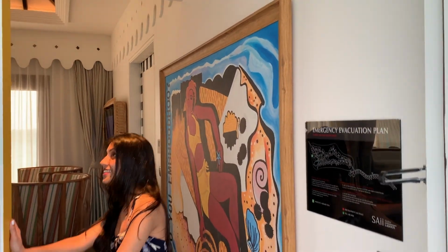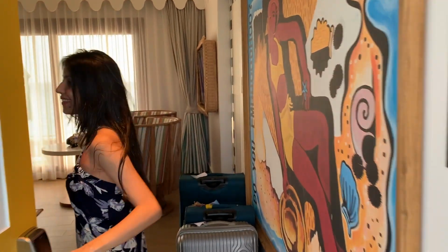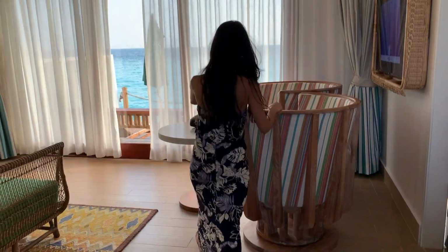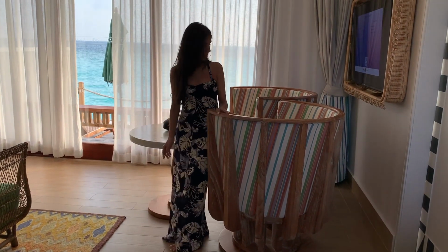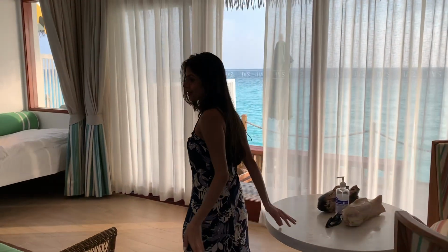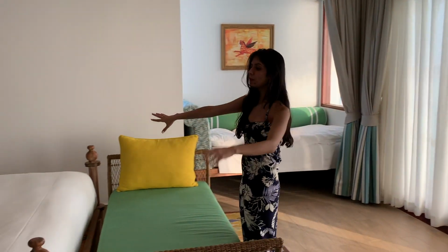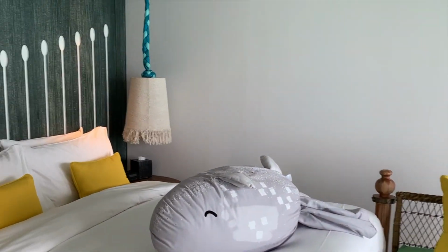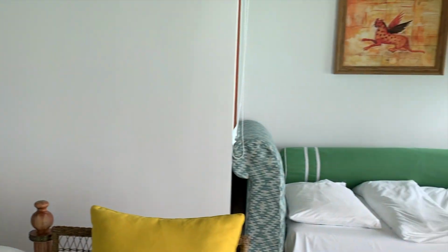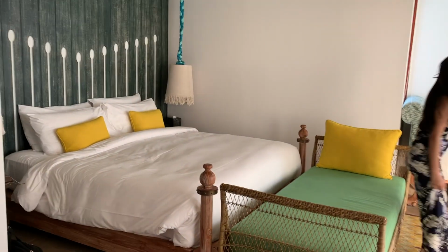Oh my goodness! Okay, so this is the entryway. Our luggage just got here, so that's that. And as we enter, there's a seating area here with really stylish chairs. Okay, we'll get to the outdoors later. This is the master bed. Loving the cushion sacks here. They're adorable. But I had to move this one. It took away all my attention. Alright, I'm back.